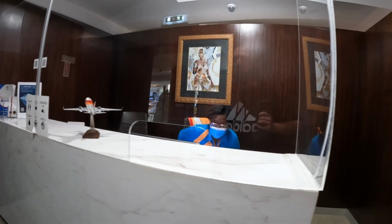The cabin smells really, really bad. Pretty big. You don't speak English?